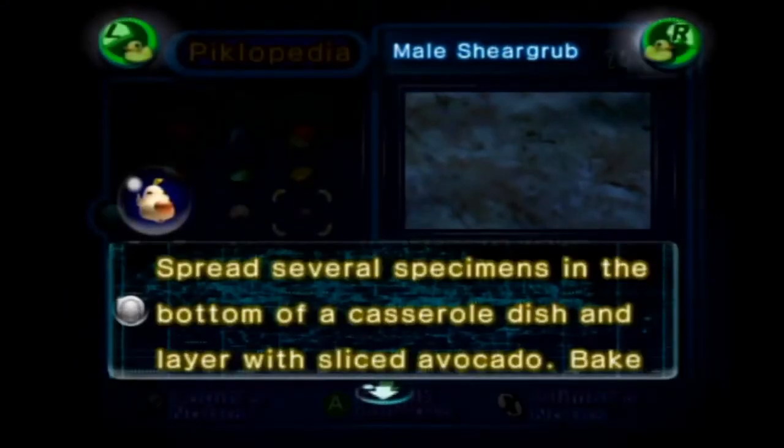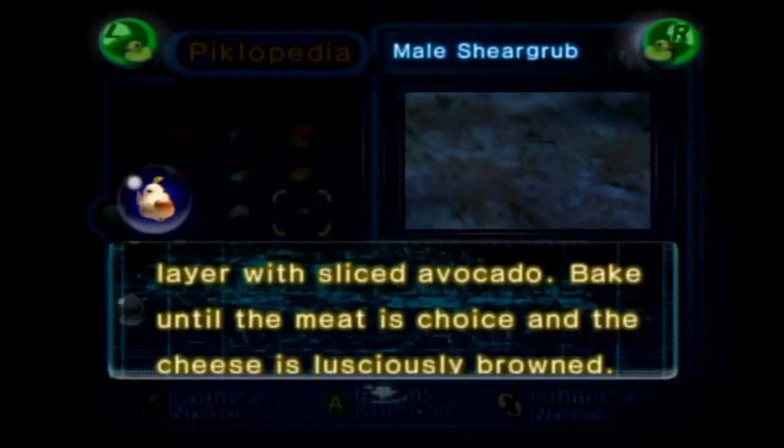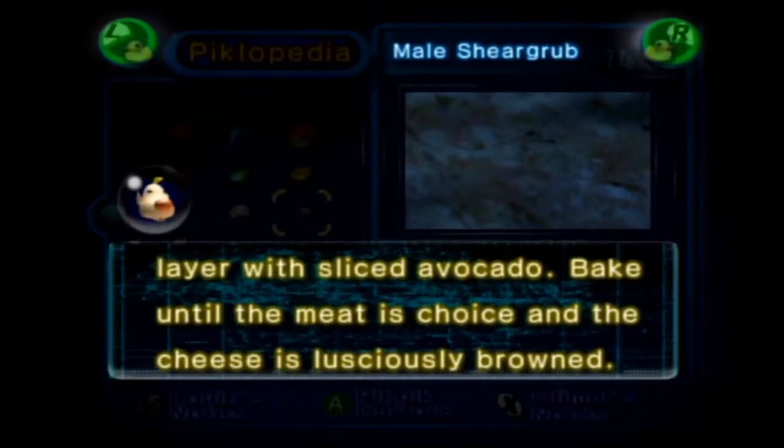Spread several specimens in the bottom of a casserole dish and layer with sliced avocado. Bake until the meat is choice and the cheese is lusciously browned.